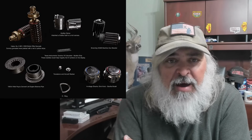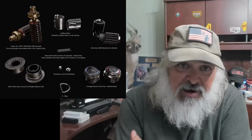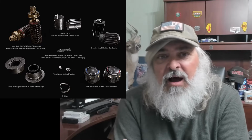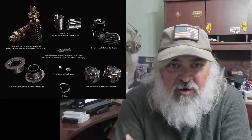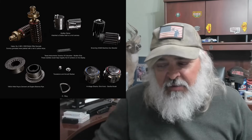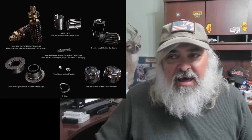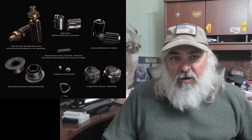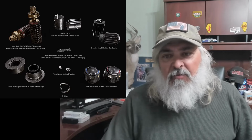So if you go back to the original Star Wars movie, which they now call Episode 4, but was the first one when I was growing up, and Alec Guinness played Obi-Wan Kenobi, and in there he had his lightsaber, and his lightsaber was actually cobbled together out of other things. Back then they were cobbled together.